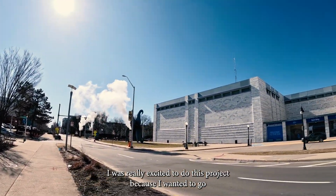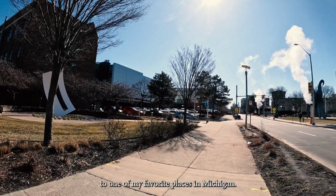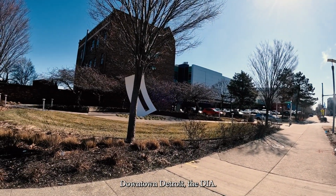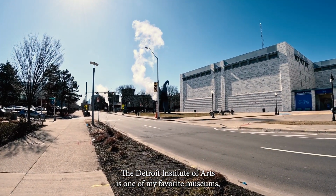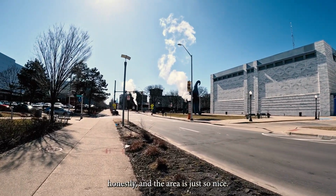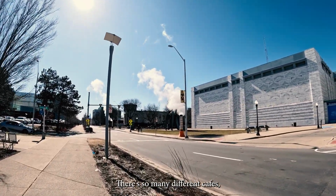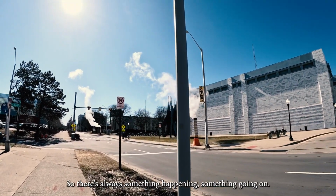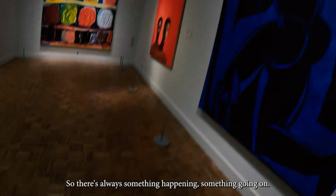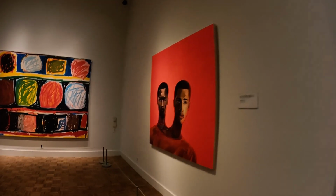I was really excited to do this project because I wanted to go to one of my favorite places in Michigan, downtown Detroit, the DIA. The Detroit Institute of Arts is one of my favorite museums, honestly, and the area is just so nice. There's so many different cafes, there's so many restaurants in the area, and it's super walkable, so there's always something happening, something going on. The museum itself has a ton of super unique exhibits.